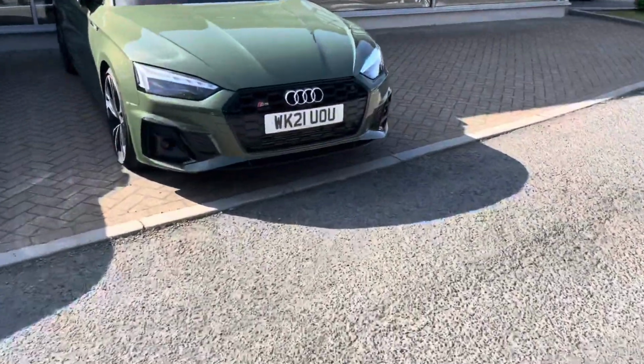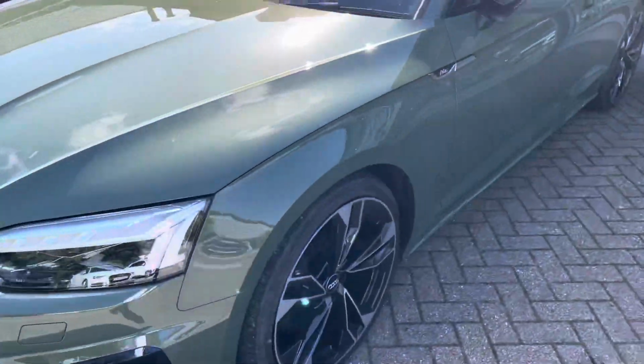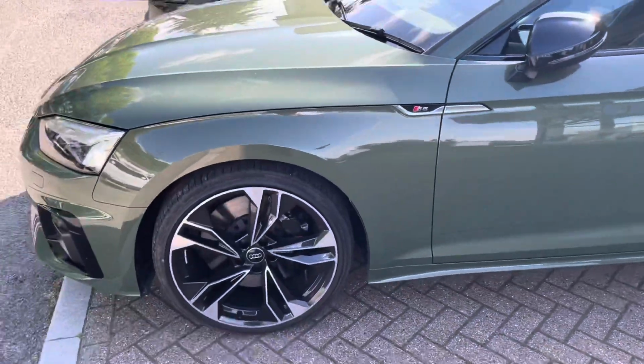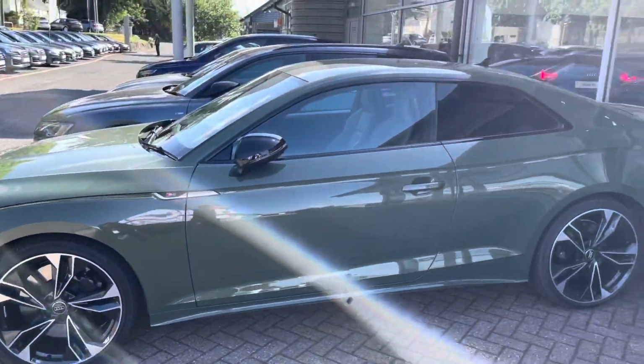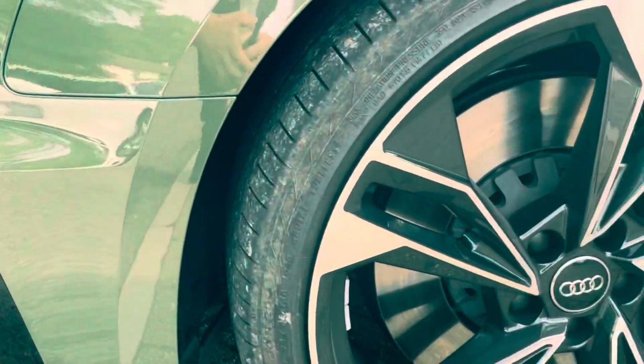Over here we've got a lovely 2021 Audi S5. Awesome colour as well. I think this must be owned by someone who works here. It's amazing.